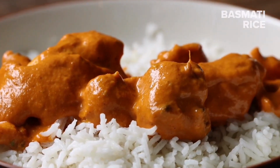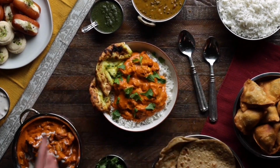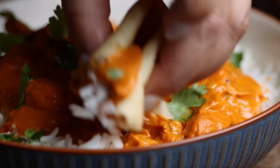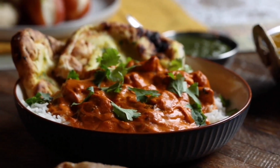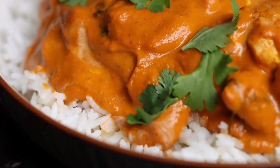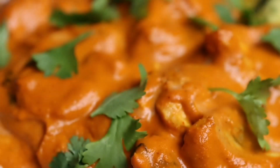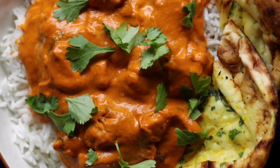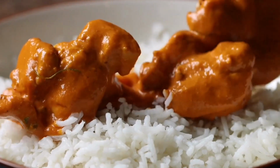The dish is typically cooked in a tandoor, a clay oven, to give it a smoky flavor, but it can also be pan-fried. The sauce is made with butter, cream, and a variety of spices, such as cumin, coriander, and garam masala. The tomato base is flavored with ginger, garlic, and chili powder, giving the dish a slightly sweet and spicy taste.